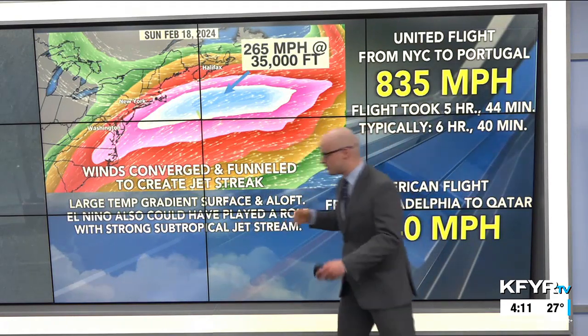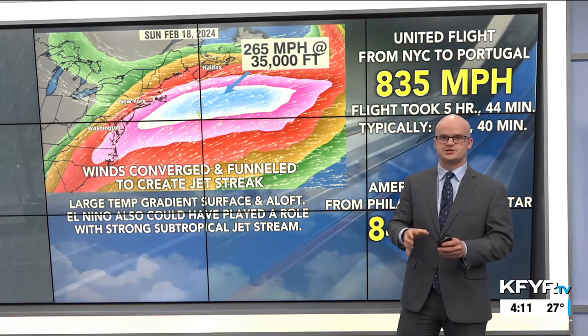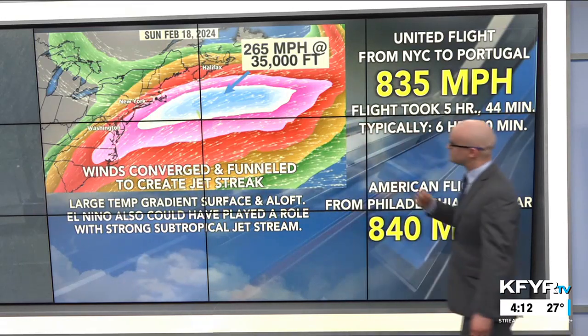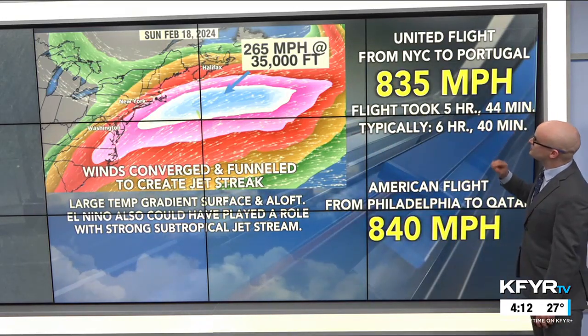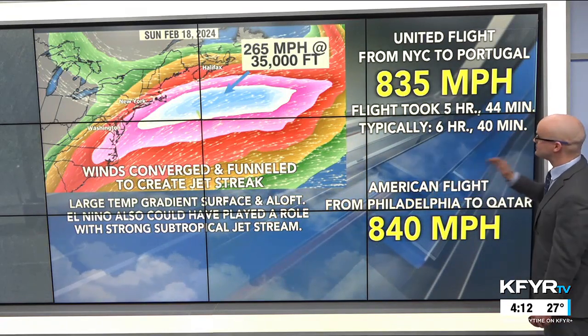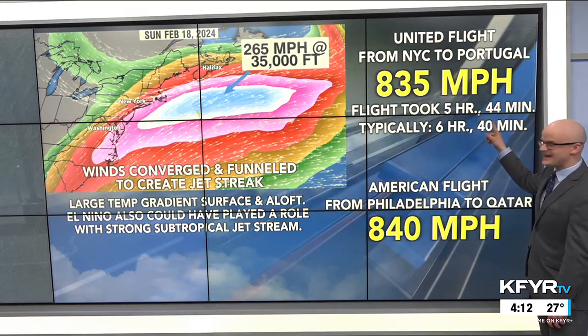The El Nino could also play a little bit of a role here because you have a strong subtropical jet stream usually in place with the El Nino, and that could have converged and kind of boosted these wind speeds. But a United flight from New York City to Portugal was traveling 835 miles per hour as it went through that jet streak. The flight time was cut by an hour.